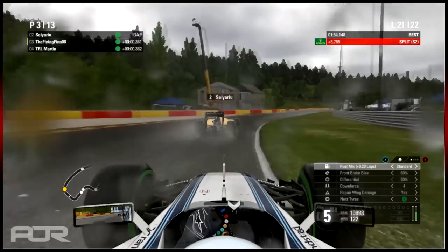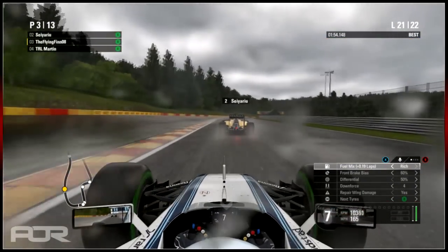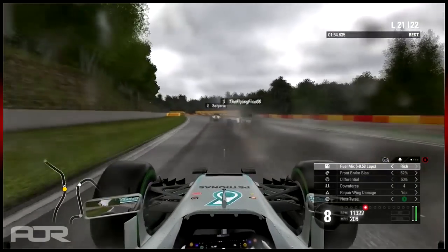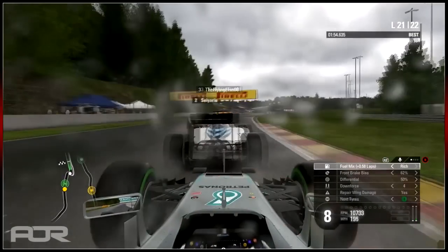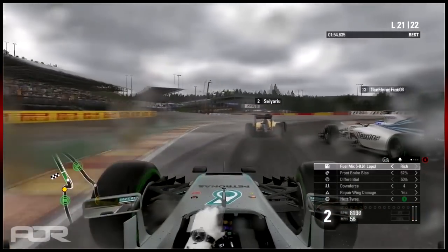Sayaryu is holding on to that 2nd place position only narrowly, but the Flying Finn appears to carry a little bit more speed through the corner and is picking up the slipstream here as well in Rich Mix, but really not closing massively. They're not going to be side by side into Blanchimont. TRL Martin, on the other hand, is closing massively. I think he might have better straight line speed than the Flying Finn up ahead.